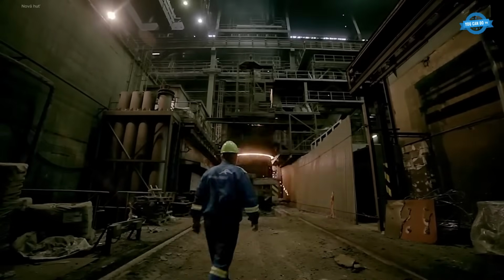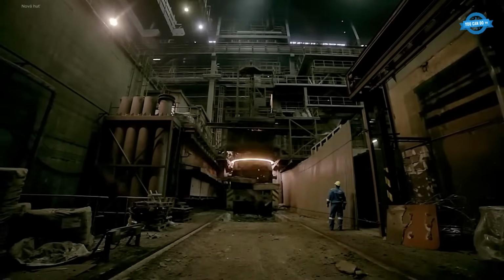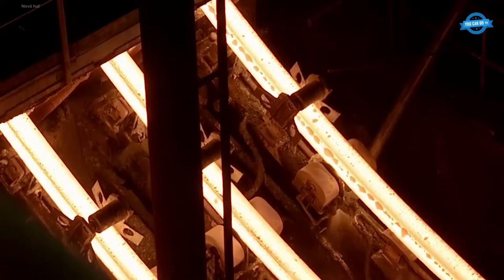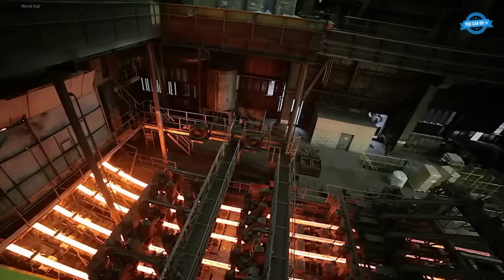Environmental technologies include 44,000 bag filters installed in 2011, ensuring efficient capture of particulate matter. The system uses covered slag channels and modern eco-filtration units to reduce emissions and meet environmental standards throughout the process.